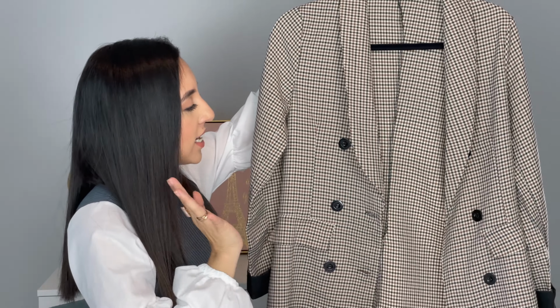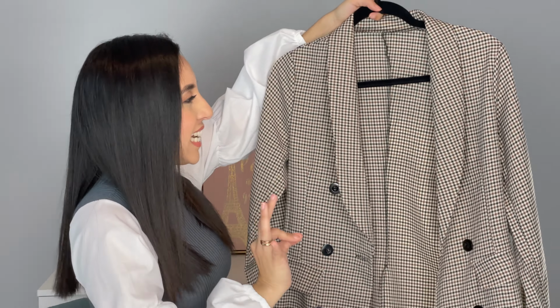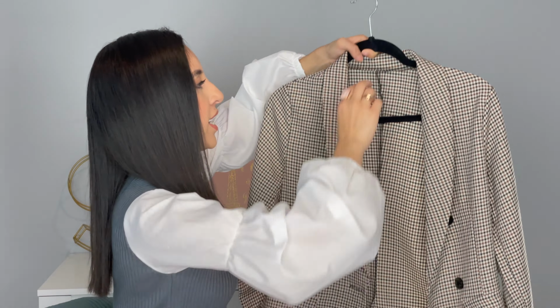Next up, I have a coat slash blazer that I have to say was my favorite purchase. It's so gorgeous and versatile. Isn't this gorgeous? I love, love, love it. The material is so good. It's thick, but it's enough to keep you fresh because it's a very fresh material, but it's also thick. I can't explain the material, but it's very nice.